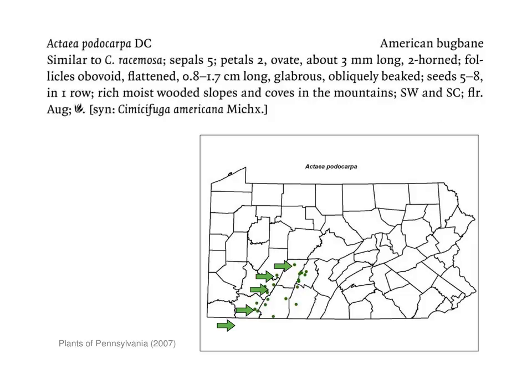And so as we're harvesting, we may think that we know what we're harvesting, but we may be mistaken. And in the case of American bugbane in Pennsylvania, at least, this is a threatened species. So we've got this conservation issue to contend with. Okay. Let's talk about another reason.